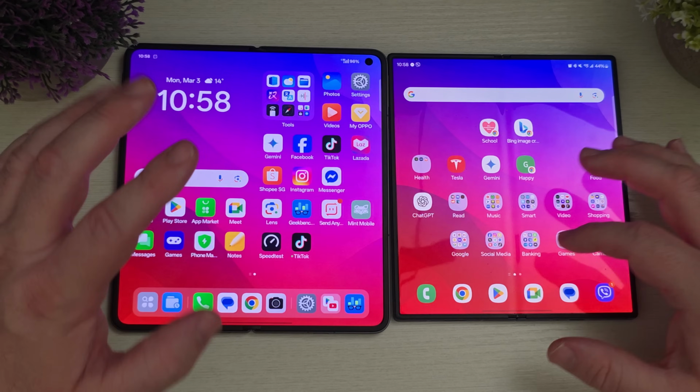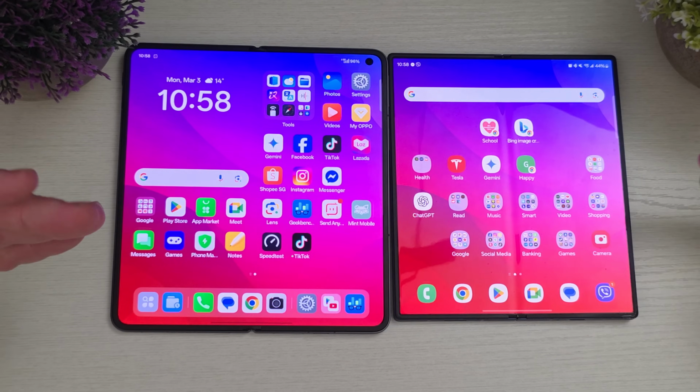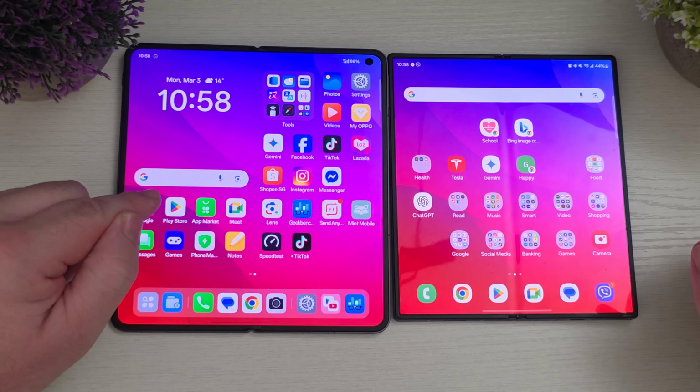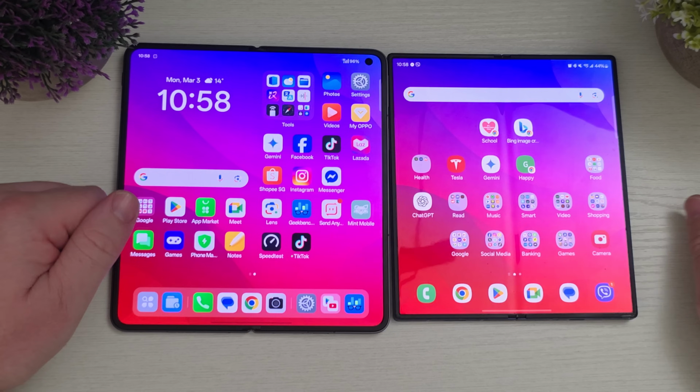But yeah, this is definitely the better phone. And I think you'll love it. But I mean, for me, honestly, there's just something about the Samsung phones I absolutely love, but this is without a doubt a better phone at the time being. When the Z Fold 7 comes out, I would love to see how these phones compete against each other.